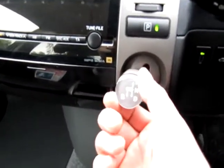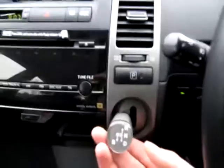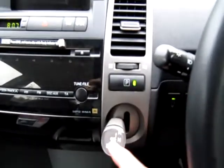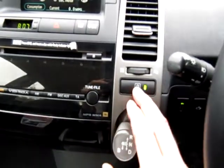Lots of information about the gearbox on the internet. It's a CVT gearbox. Basically you set D for drive and it appears on the dashboard. You've also obviously got neutral, reverse and then park. And we've got B for engine braking, which again I can explain to you when you come to look at the vehicle.